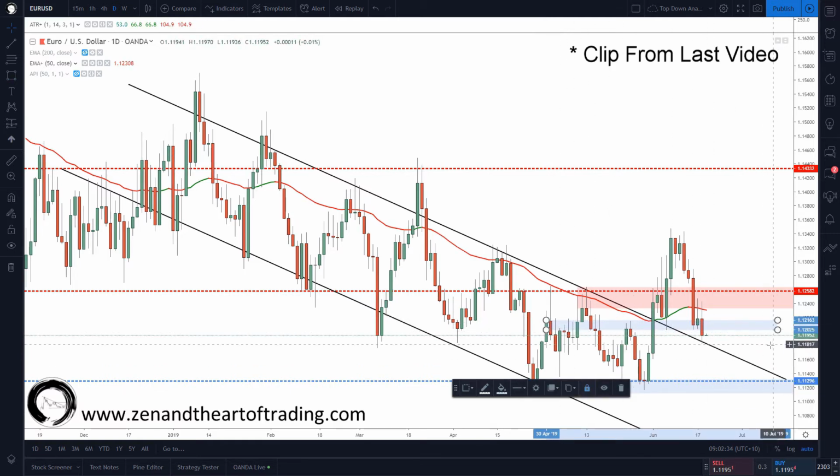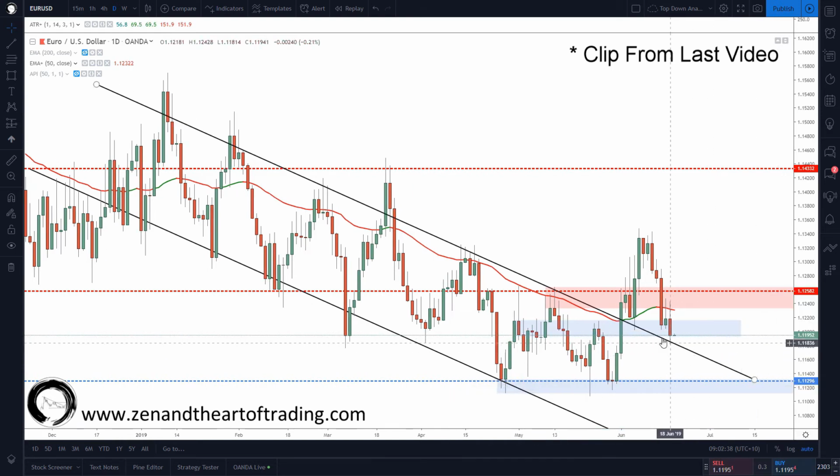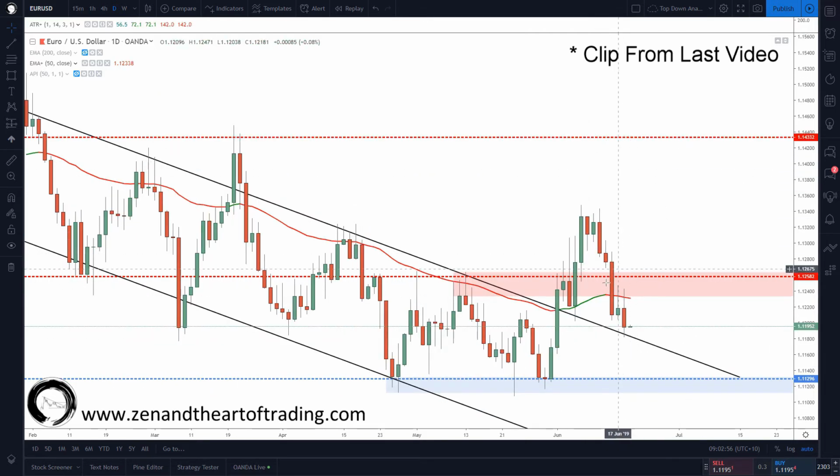It's not the cleanest zone, but given the fact that we have this trend line in confluence and we've just broken higher out of this range, it's quite bullish. I'm not expecting a huge move out of this pair, but I'm not so convinced that we're coming down to this blue zone. I think we might chop around in the middle here and head a little higher.